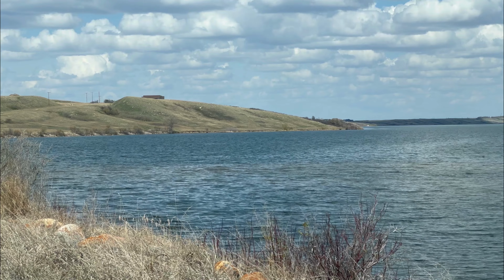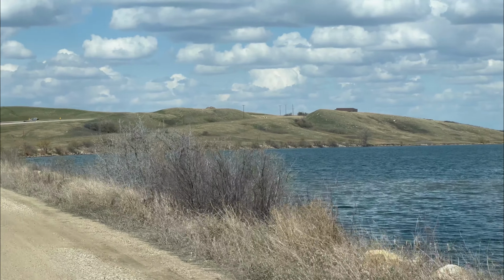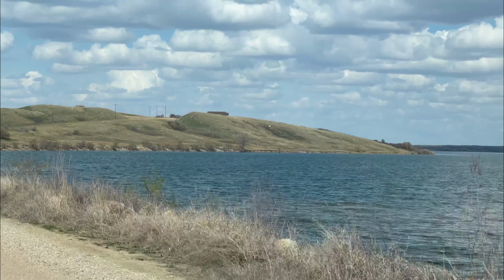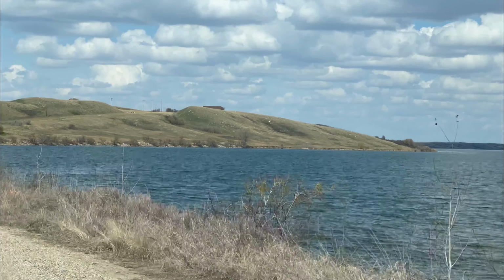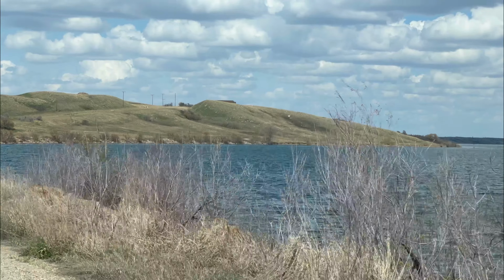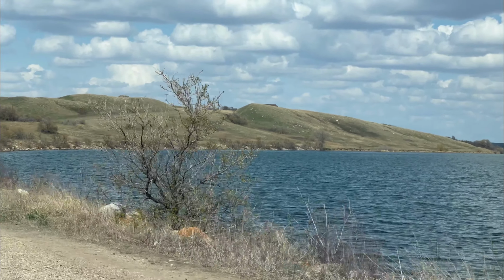Blackstrap Lake is a man-made reservoir in central Saskatchewan, Canada, south of Saskatoon in the rural municipality of Dundurn, number 314. The lake was created as a reservoir in 1967 as part of the Saskatchewan Southeast Water Supply System. Blackstrap Lake has an area of 3,000 acres and is generally used to support irrigation and the industrial and municipal water supply.